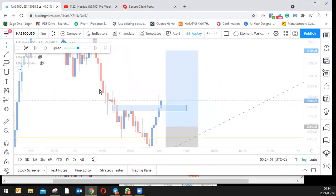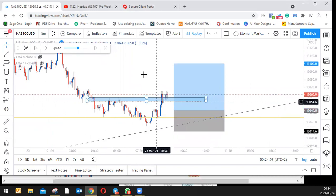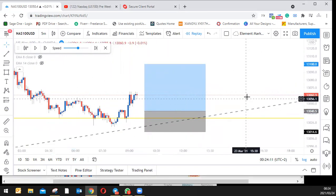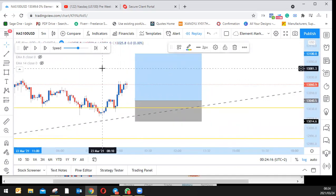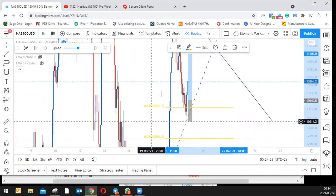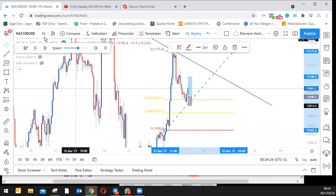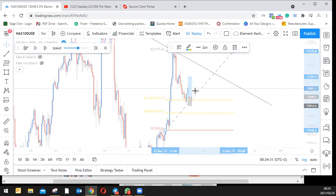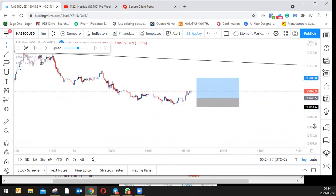So then I went to the 5-minute. Okay, now I know we broke structure, so now I can take away this level here. What I did was, I pulled up my fib again. Already we are on the bigger fib. So remember, guys, we are on the major fib level. We rejected the major fib level perfectly, but I needed to find the entry. So going down to the 5-minute, I was looking for my entry.